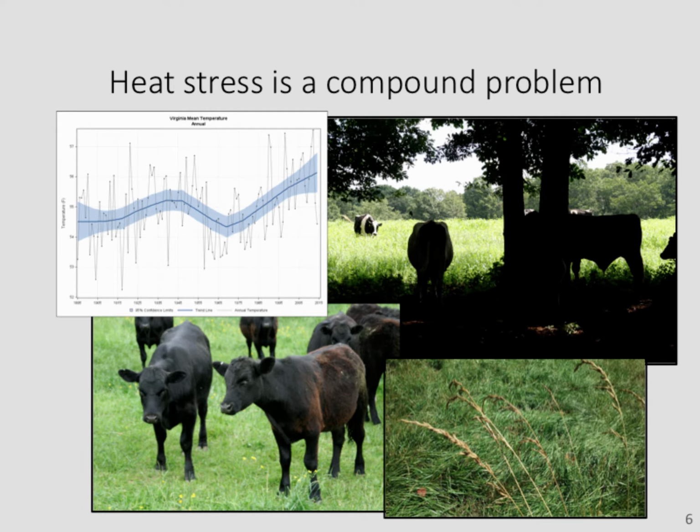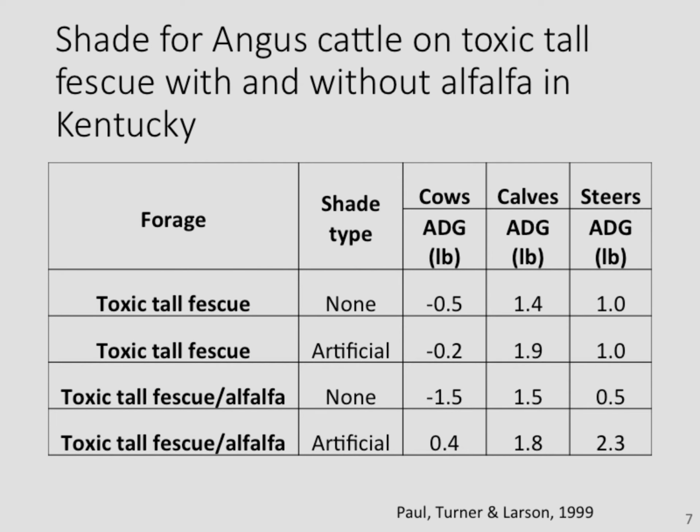So I want to focus on one of the more popular, or one of the more focused on issues here, fescue toxicosis. One of the solutions or ways we can mitigate this has often been, well, let's dilute it with something else. Let's give the cattle something else to eat, and one thing would be to dilute it with clover. And in this example, they diluted it with alfalfa. This is in Kentucky. And so they looked at the interaction of diluting the forage stand with alfalfa versus giving them shade, in this case artificial shade.